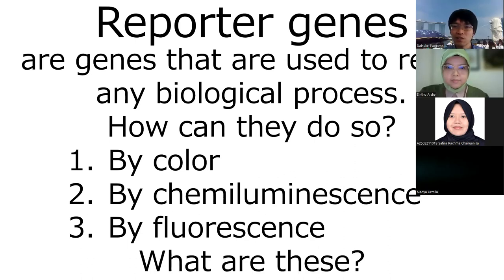And are you able to answer what these are? I think color is okay, but chemiluminescence and fluorescence can be confused. And fluorescence can probably be included in chemiluminescence if we use chemiluminescence in a broader meaning, but I usually distinguish chemiluminescence and fluorescence from each other. So, are you able to answer it?